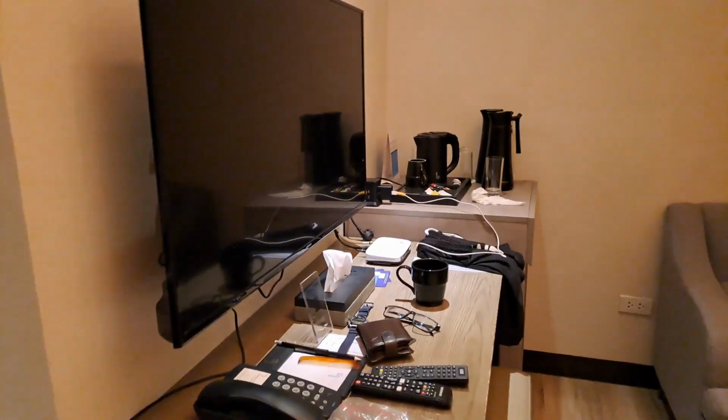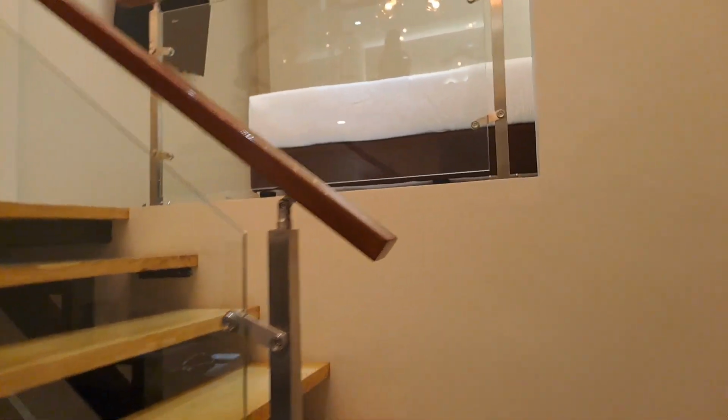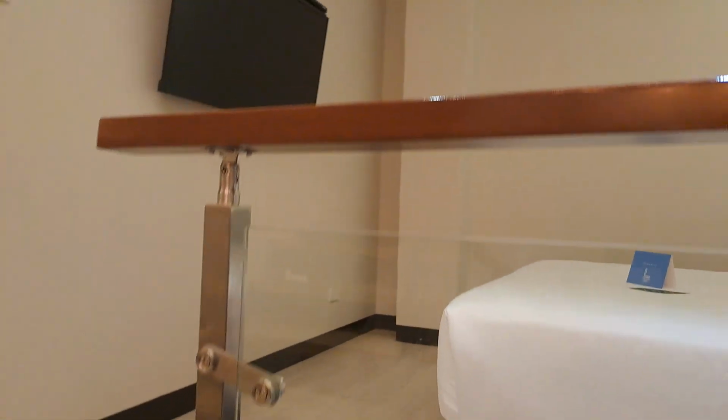As you can see, the living room has a nice TV, lots of stairs, and a nice light. Yeah, it looked really relaxing, and we definitely had a great time at this room, and especially at this hotel. We've been to a bunch of other hotels before, but this one beats all of them. This one is really good.